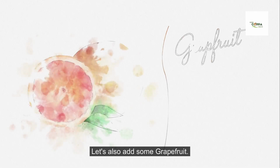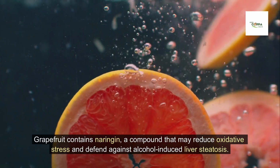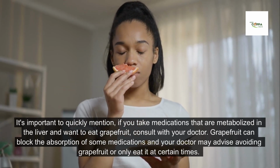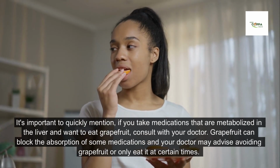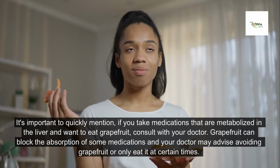Let's also add some grapefruit. Grapefruit contains naringin, a compound that may reduce oxidative stress and defend against alcohol-induced liver steatosis. It's important to quickly mention, if you take medications that are metabolized in the liver and want to eat grapefruit, consult with your doctor. Grapefruit can block the absorption of some medications, and your doctor may advise avoiding grapefruit or only eat it at certain times.